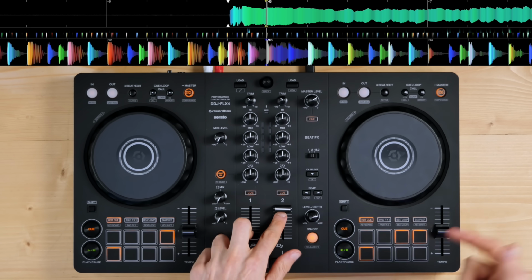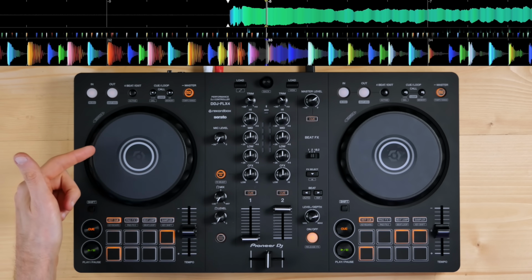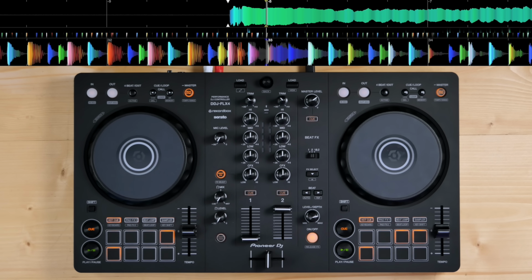So now to perform the mix, what I'm going to do is play the house track from this part here, then I'm going to play the acapella 32 beats before the drop, and then 32 beats after that, both tracks will go into the main part of the song, which will be perfect for creating impact.